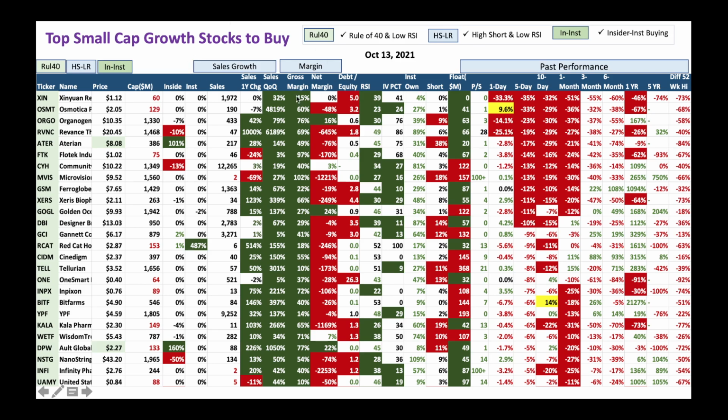Nice sales growth and nice gross margin. They're taking too much debt on the balance sheet. So you could avoid these types of names if you're a little bit conservative. And see here, they've not done great in 1 day, 5 days, all the way to 1 year.